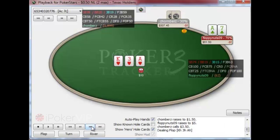I think I probably prefer checking here, but I don't know, because if he raises, he can have anything because he's so aggressive. But I suppose if you check, he can just barrel you off your hand so many times here. So I think a check is good, but a betting is obviously good as well.